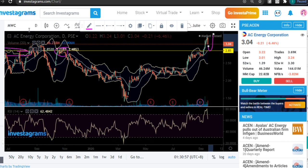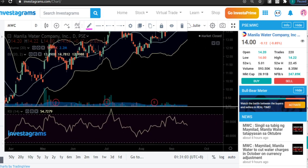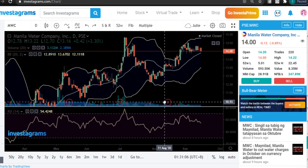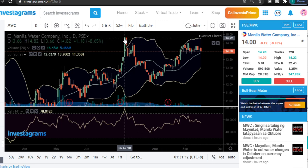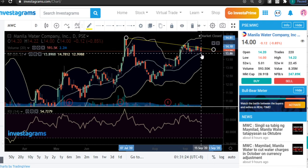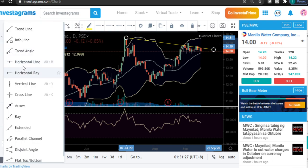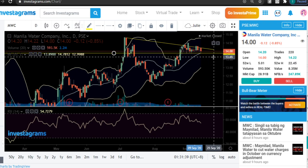MWC. MWC is wow. So this is your resistance area, right? And at one point it even reached here. So I treat this as already a lower high. So just be a little careful at this point, because when it breaks your MA20 line over here, that now might create a lower low. So this one has to hold 13.88. Otherwise, if it breaks, it could drop up to this level first.